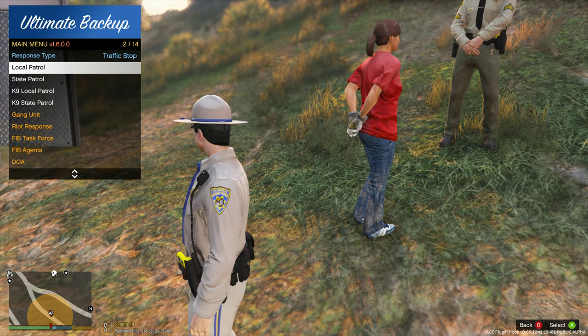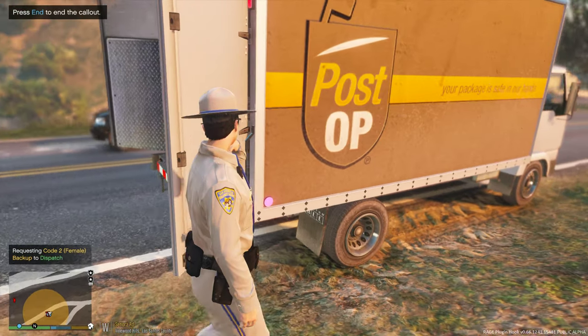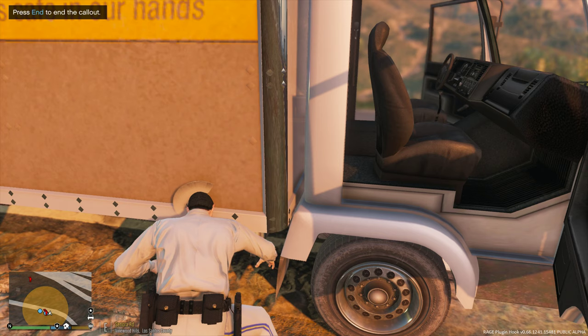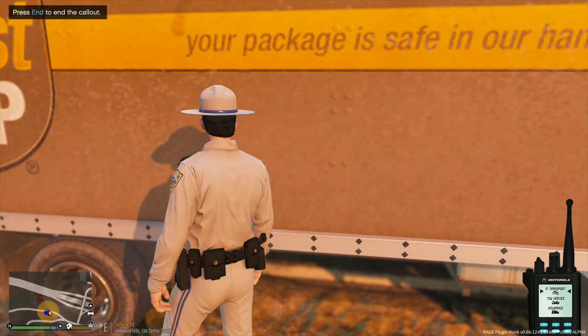We'll get a... Assistance needed in Vinewood Hills. Let's search this vehicle. A bong. Driver's side had a used bong, a passport with some photos, a GoPro camera, a Halloween costume. Passenger side was a Halloween costume. In the trunk was a taser. Alright, we'll get it out of here.